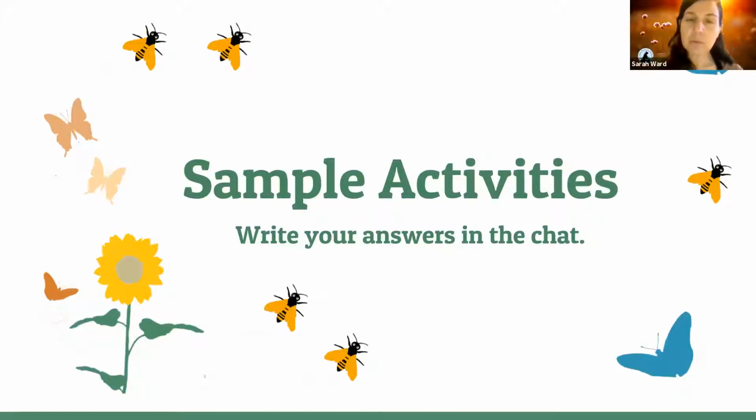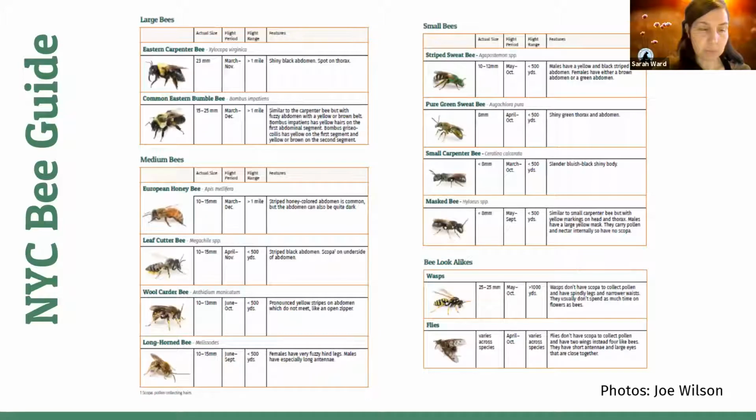So next I want to just show you a few sample activities that you translated to this virtual setting, and I hope they help you sharpen your own observations and maybe learn something about bees or pollinators today. I'm not expecting you to read this, but this is an example of a bee guide that's in the curriculum. You can see that these are all bees that you find in New York City, and they're organized by their size, with large bees, medium bees, and small bees, and a couple bee lookalikes. And you have this photo of them on a white background, and then some other descriptive information for them.